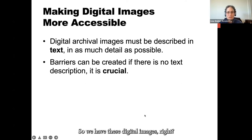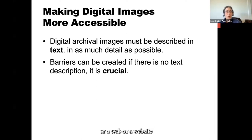So we have these digital images, right? Most commonly, these digital archival images go up on websites. That's where we see them most. So maybe we have an online database or a website where we say, here's some of the stuff in our collection. Here are the bike shorts and here's the cigar cutter. I've worked with many things. Here's the family Bible. And here's a born digital photograph collection from a famous photographer. Those are usually put up on websites, though not always. Sometimes they're on our computers waiting for researchers to ask for them.